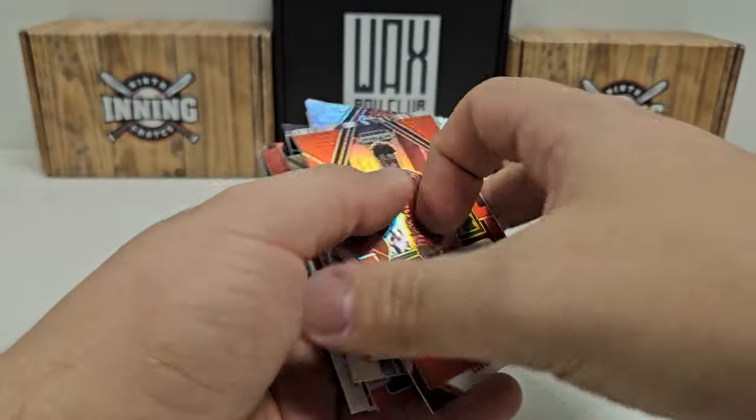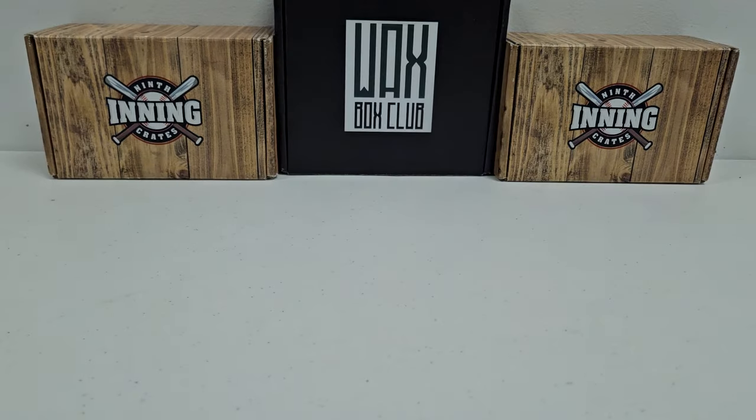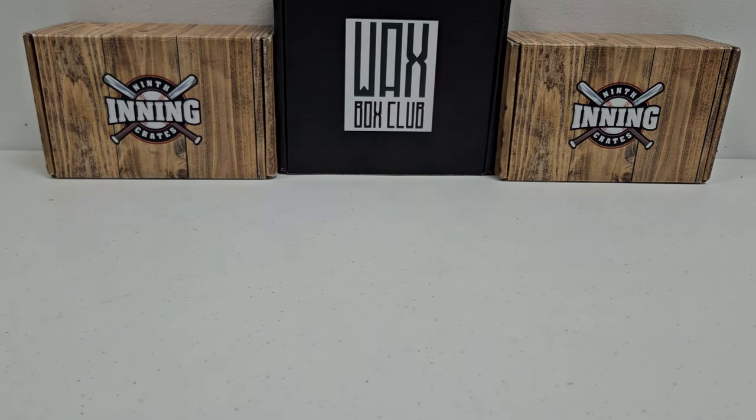1, 2, 3, 4, 5, 6, 7, 8, 9, 10, 11, 12, 13 autos, guys. That was a nice loose pack break. This is why these are so fun. I love these breaks, guys.